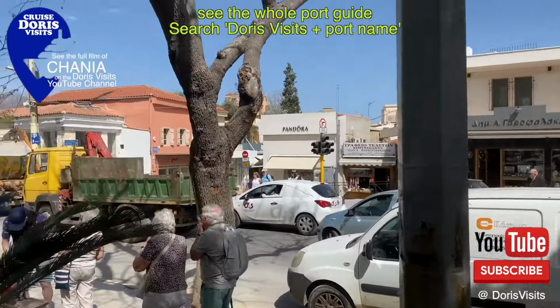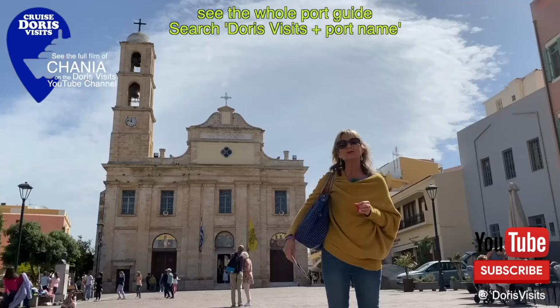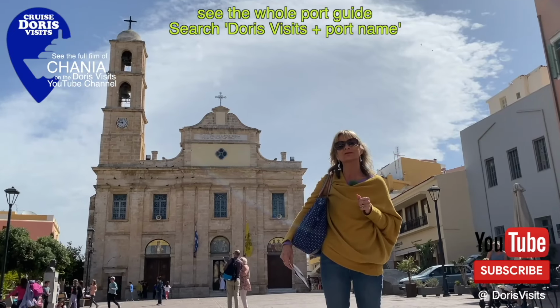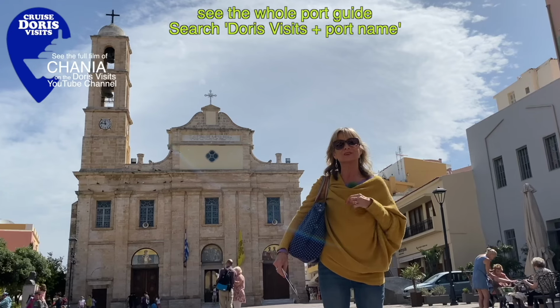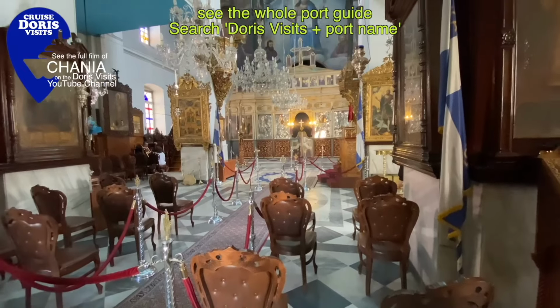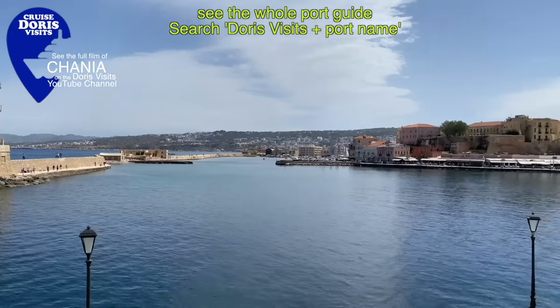The Cathedral of Iconium was built on the site of an older temple of the Presentation of the Virgin Mary. When the Turks occupied Chania, it was converted into a soap factory, and now it's back to a cathedral again.